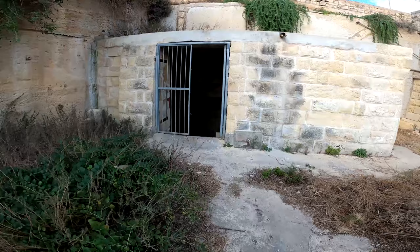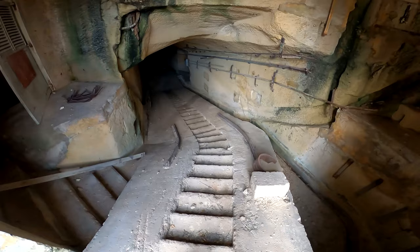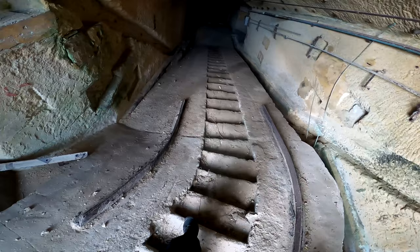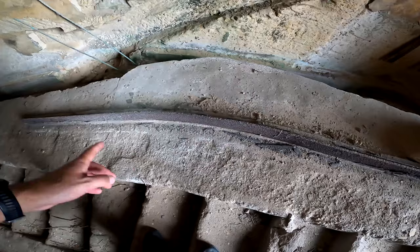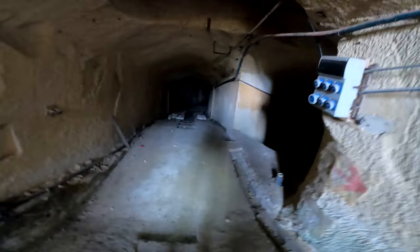Now we are entering this underground transmitting station. As I told you, there are these nicely cut stairs in the rocks, and here there are some remains of these railings, which I think were used to lower the engine parts from here. Now we have two options, one on the left and one on the right. There's a ventilation shaft here. Look. And now we will go to the right first, and then we will show you the other areas.